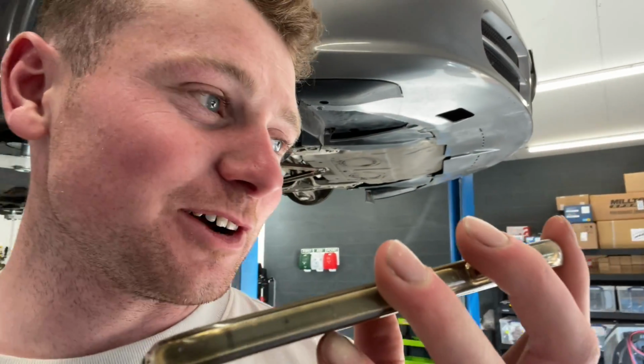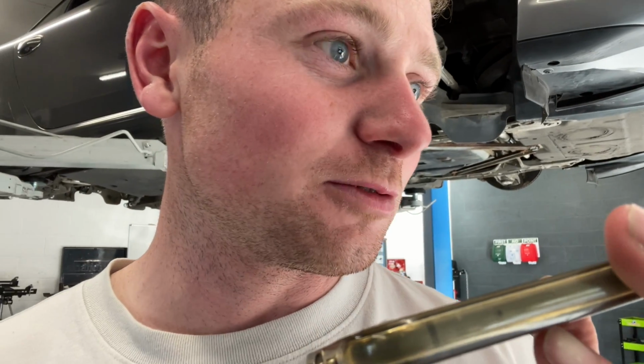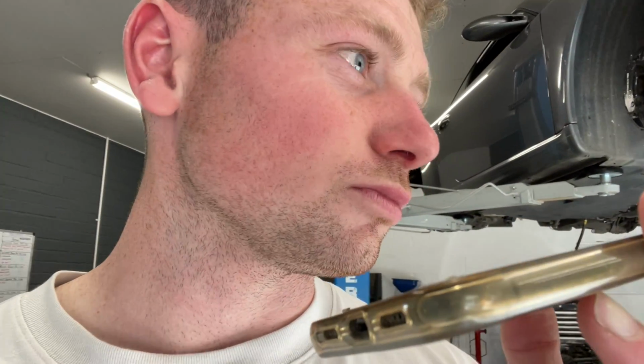So I'm down here tinkering away, doing some inspections, and I just thought you'd want some news. So I've just done an inspection on a 997 Gen 2. What is the most common job? Over engine gearbox pipe. No.